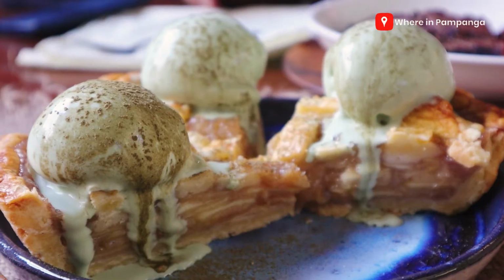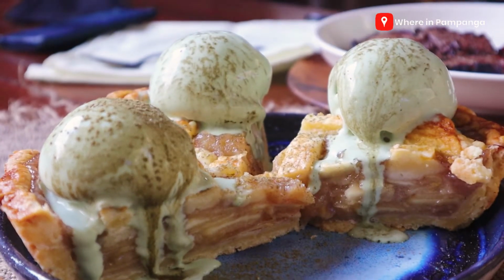This one is their apple pie and Matcha ice cream. Saktong-sakto pagkatapos ng main tray natin. There's gonna be a dessert.